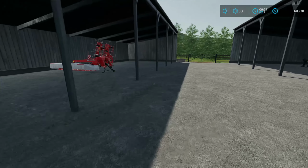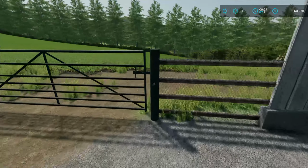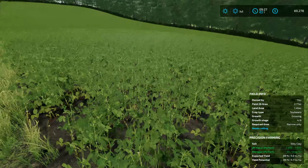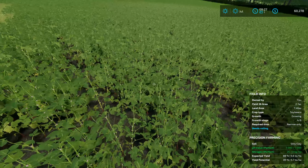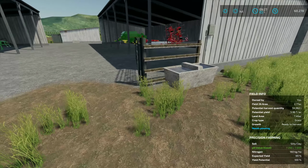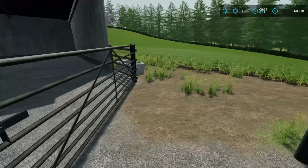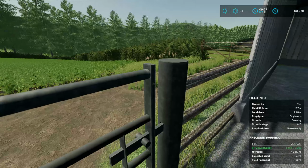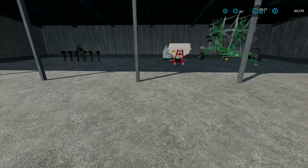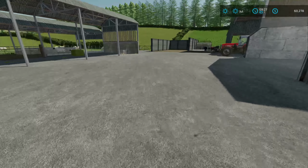Go check on our soybean field here. Alright, looking good, looking good. So, I think that's about it for today.